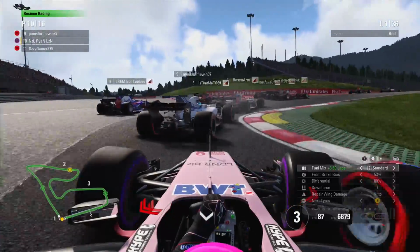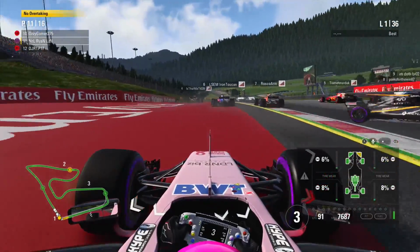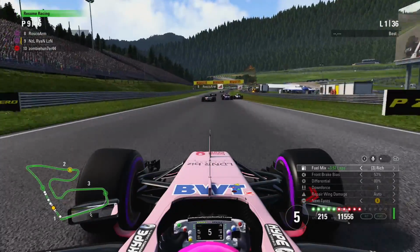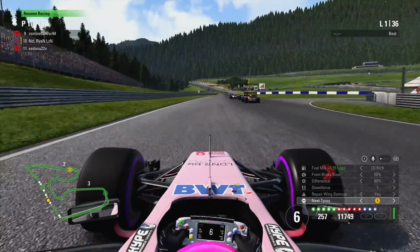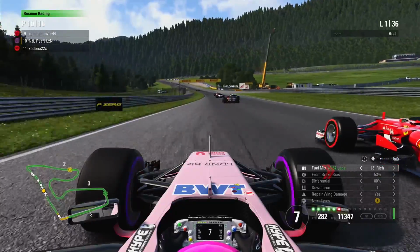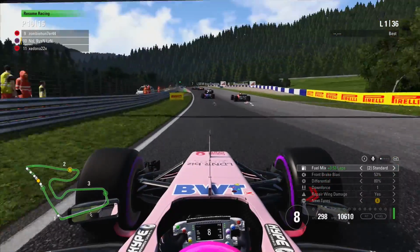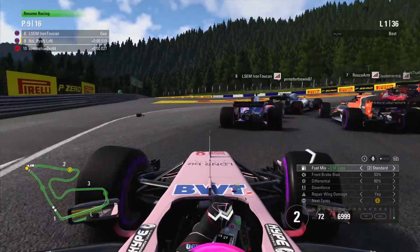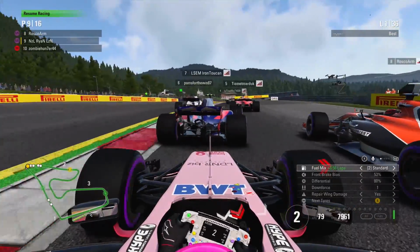A few cars diving around the outside there, and someone actually dives right up the inside of Ryan there. Gives him a bit of front wing damage. He's got a yellow front wing now, and that is an absolute travesty for the start of his Grand Prix. He didn't even get a time in on his super soft tyre, so he's down in 10th place with his sandbagged qualifying time and on the wrong compound tyre as well.